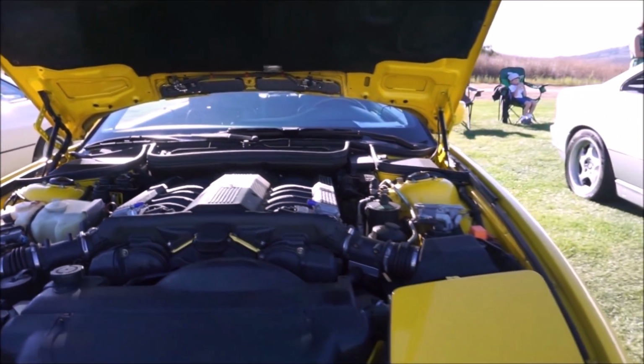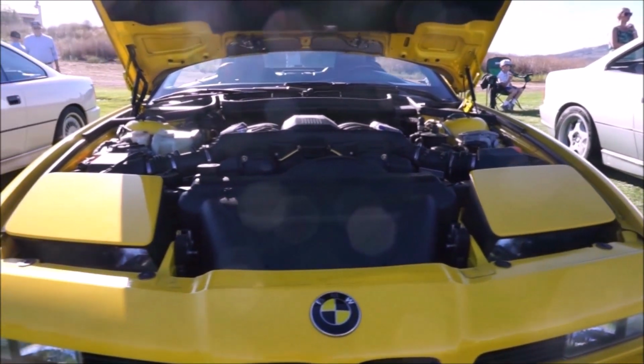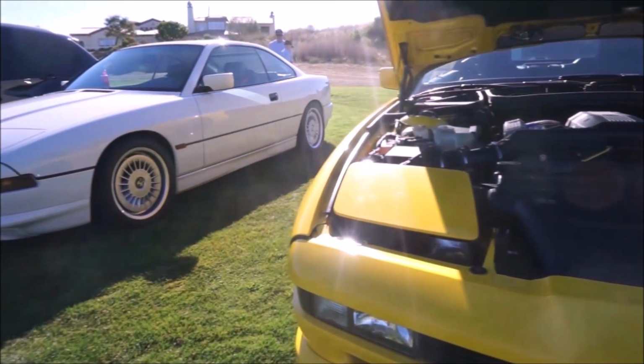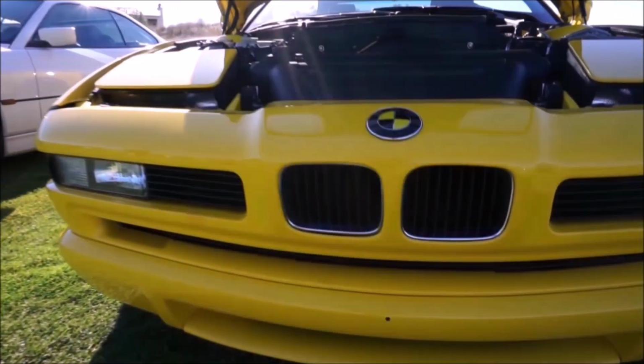Nothing looks like one of these cars. I would love to own one of these cars one day. Gorgeous, gorgeous car, especially in this yellow color. It really, really popped. So Legends of the Autobahn, it takes place in a golf course.